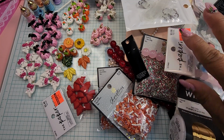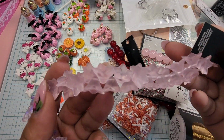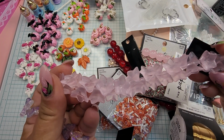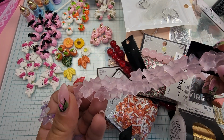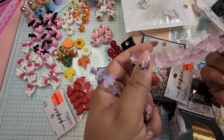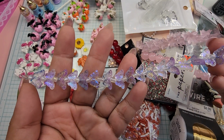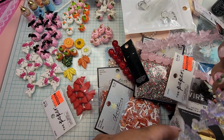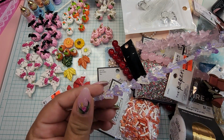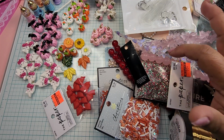I have another button. I got these ones. Look at how cute that is. It's like little flowers. That's adorable, that's really frosted. I love it. And these butterflies are super cute. I'm not sure if I have it or not. It's like a purple, it has a lot of purple. It's super iridescent. But these are purple. This is clear with iridescent.